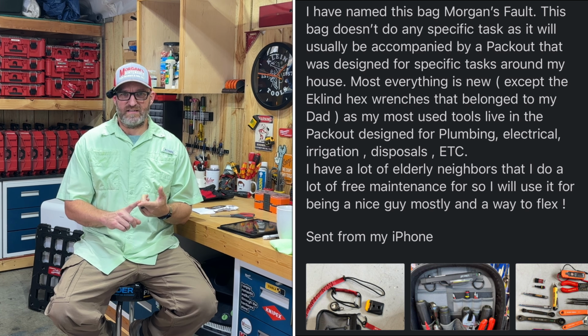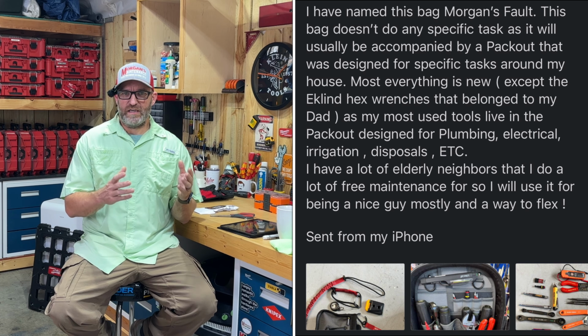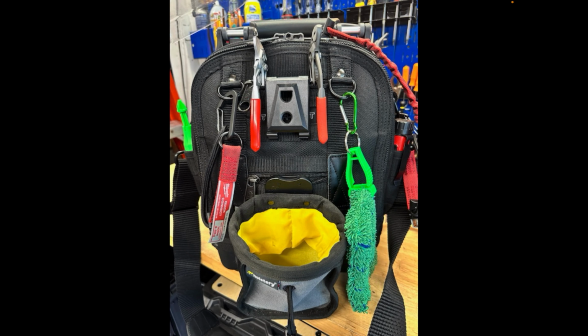He did say that this is kind of his around-the-house bag, and that most of the tools that are in it are kind of new. He set it up just to use around his house, and also when he goes and helps out his elderly neighbors. So that's what we're going to look at as we look into his Tech MCT blackout, but let's go ahead and jump into it. We're going to start out with the outside of his bag.